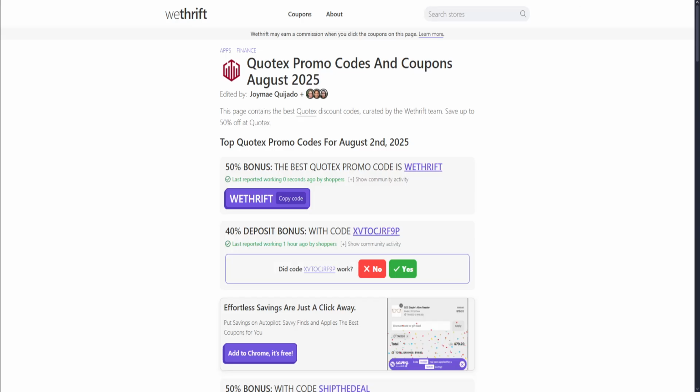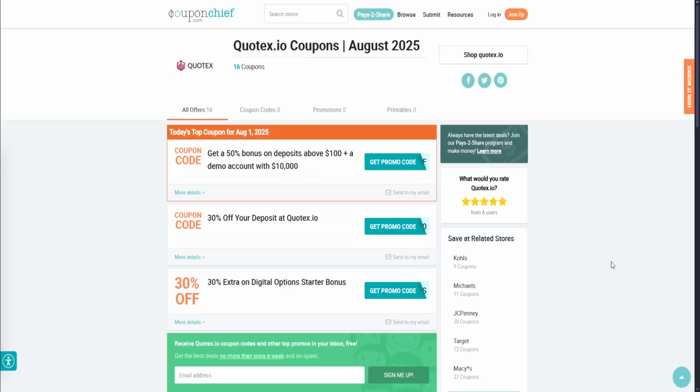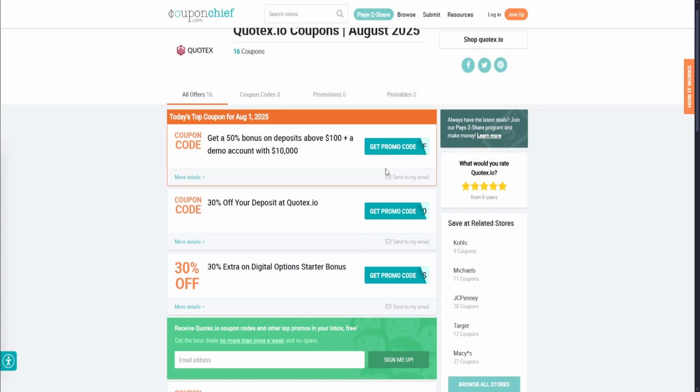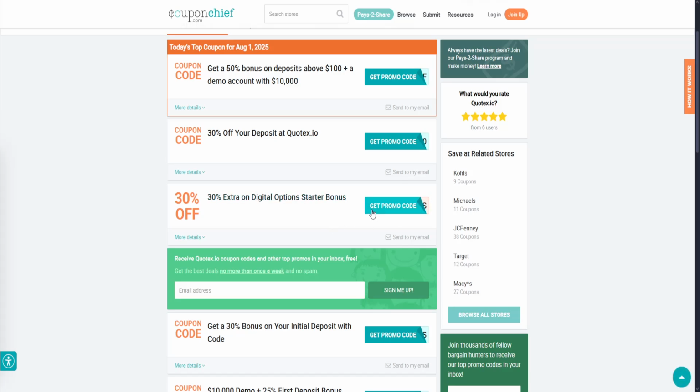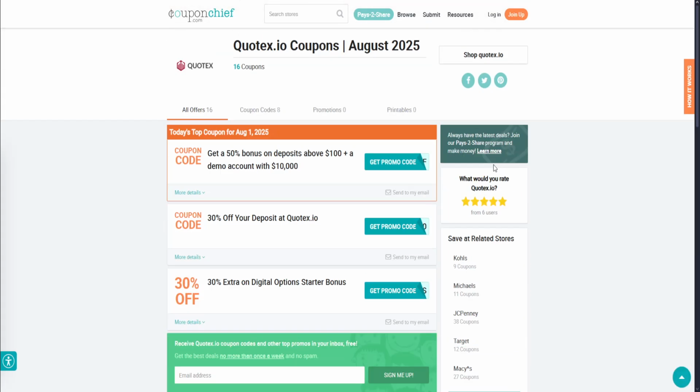And then lastly we have Coupon Chief. As I said, just simply open the website and you will be able to see all the promo codes directly by just clicking get promo codes. So they have a lot of different promo codes available, like discounts, deposits, some bonuses, and some digital options, and much more. And that's how you can basically get promo codes on Quotex.